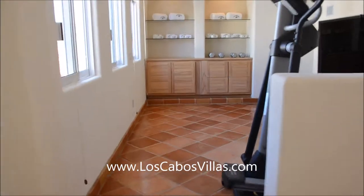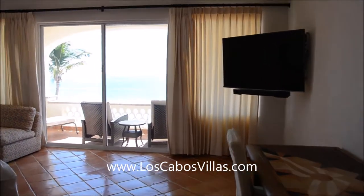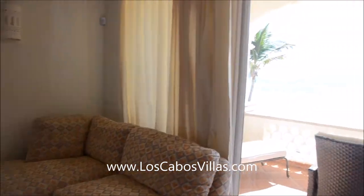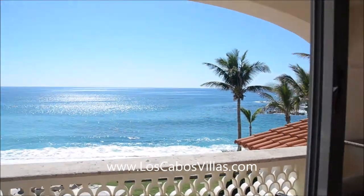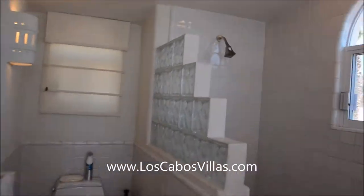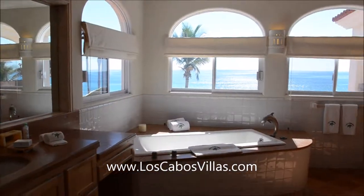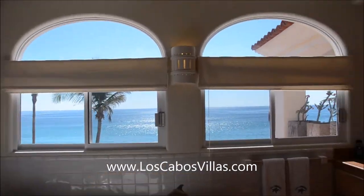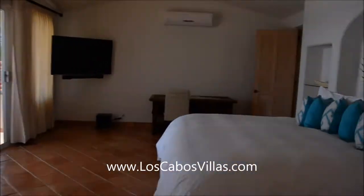Okay, so let's go up first to the master bedroom. There's a half bath here. And there's a little area right here for yoga, for exercise. Flat screen TV. Here's another flat screen TV in this bedroom. Nice big bedroom with beautiful view. Shower, sinks, double sinks, split with a nice bathtub. Okay, so this is the top master.